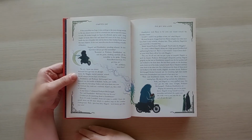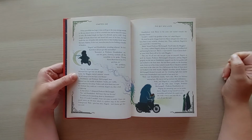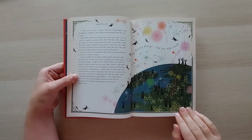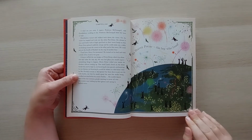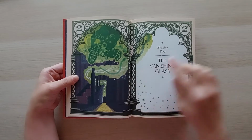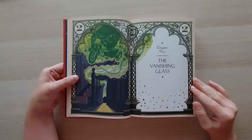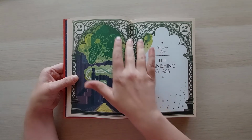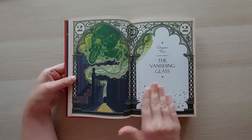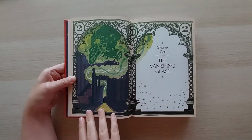And there is Hagrid with baby Harry arriving at 4 Privet Drive. And witches and wizards celebrating all over the country. Chapter 2. The Vanishing Glass. I like that they have this construction for the pages at the beginning of each chapter, and that they use 2 pages as a starter for the chapter, and you get an idea of what's coming next.